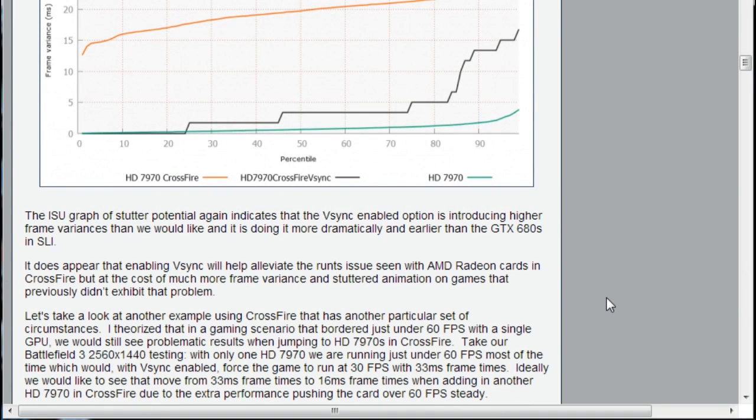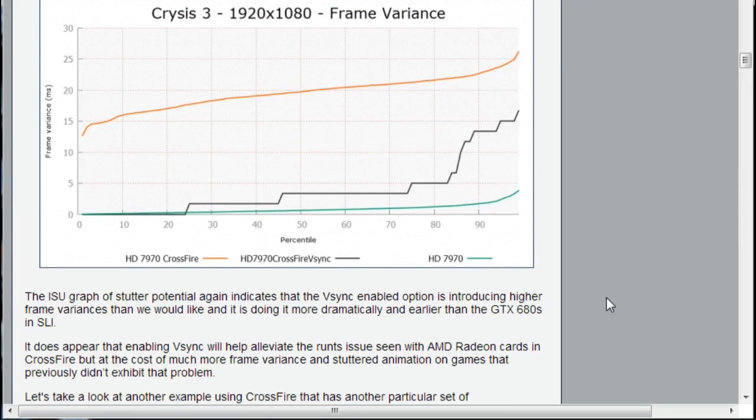And the Battlefield 3 2560 by 1440 results kind of show you that it can actually even get rid of the runt issue altogether if you're able to maintain that 60 frames per second mark. So there's a lot more stuff to work on, and we're going to try to measure your input latency, how it changes when VSync is enabled, and whether or not Crossfire adds more latency than a single card does because of that as well. There's a whole lot of stuff to look at there.